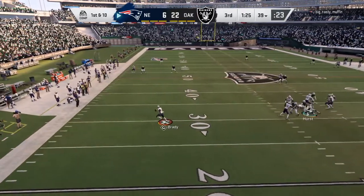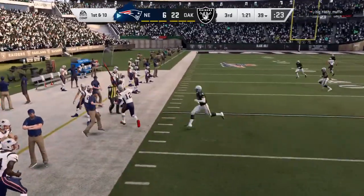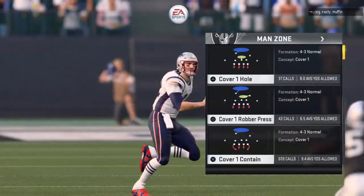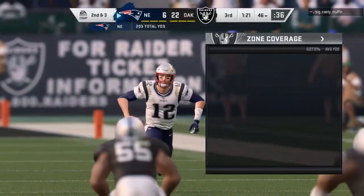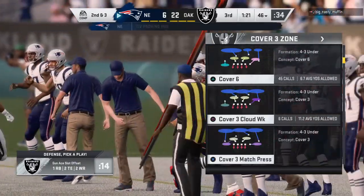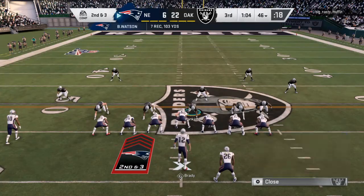Buying time to his left. And he's able to get this one out closer to midfield across the 45. Nice work to get seven out of that, and it's second down. You know, despite the scoreline, I think they've got to like where they are here. They're on the road and just one big play away from getting right back in this game.